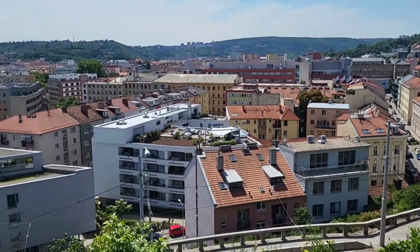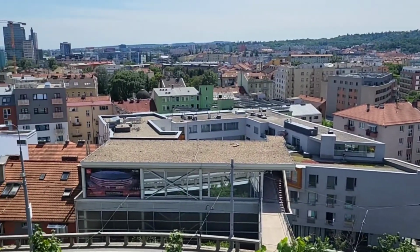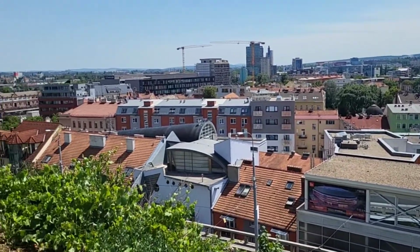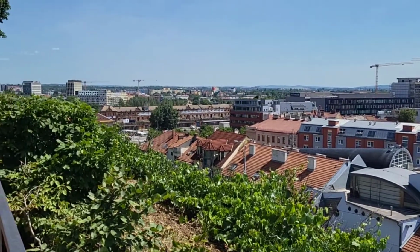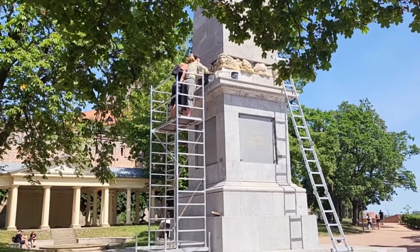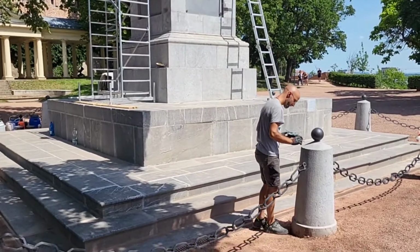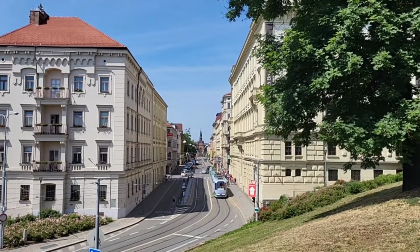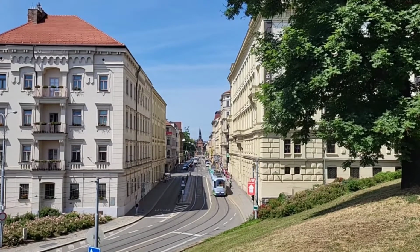So, just like most ancient cities, Brno has expanded out over time and is continuing to do so. Well, they're also taking care to preserve what was here before. And perhaps that's a good question. How do you preserve an ancient city, yet meet the demands of modern living?